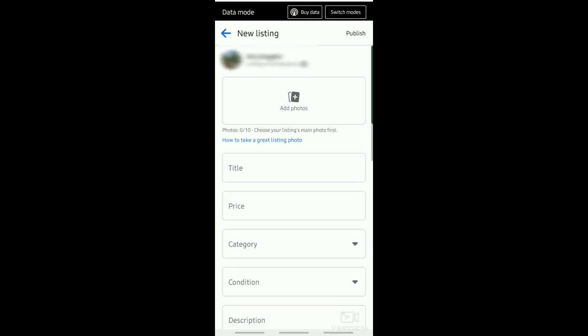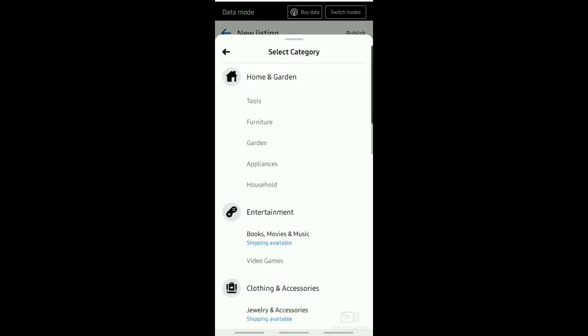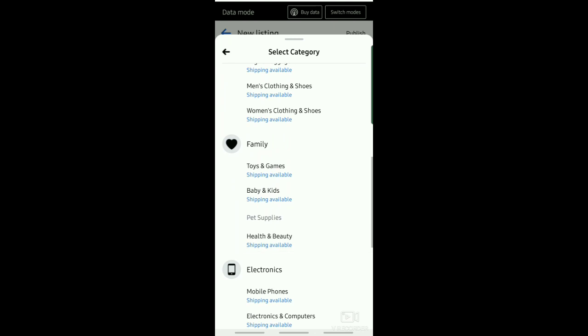So now what we're going to do is to create a new listing. For example, you want to give your product a name. You also want to have a good picture or an image that represents your product. Now add the title, your price, and then you can choose a category. For example, if it is a dress, a clothing, or it is food, you can select any category that you want or that is accurate or in harmony with your product.